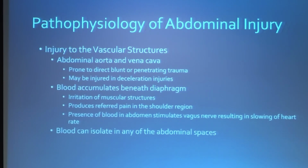Vascular structures can be injured, obviously. Penetrating trauma, of course, is a big one there, but the abdominal aorta and vena cava are prone to direct blunt or penetrating trauma, and may be injured in deceleration injuries. When blood accumulates beneath the diaphragm, it produces referred pain, like I said, to the shoulder area. The presence of blood in the abdomen stimulates the vagus nerve. It slows the heart rate down.